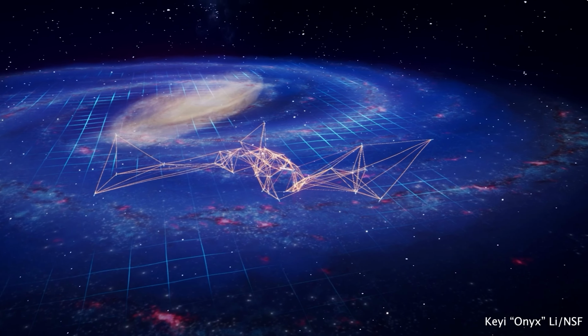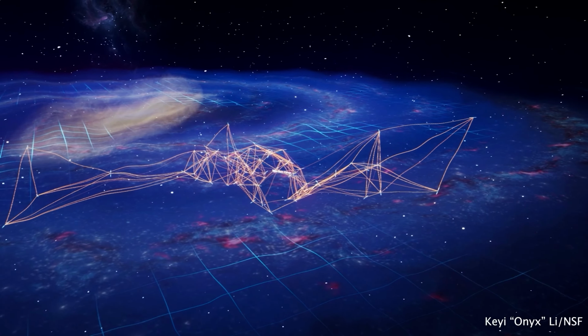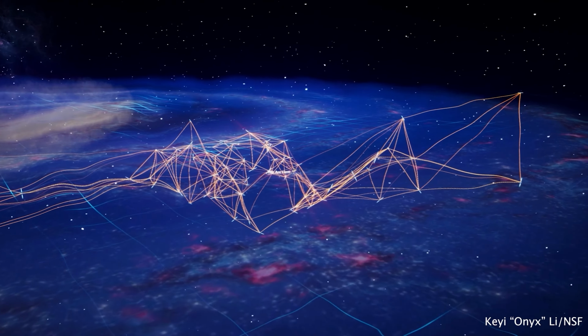So, how in the world did we measure it? And what makes us so confident that what we're measuring is a gravitational wave background? Well, our gravitational wave detector is one like you've never seen, because it's galaxy-sized and made of exotic stars.